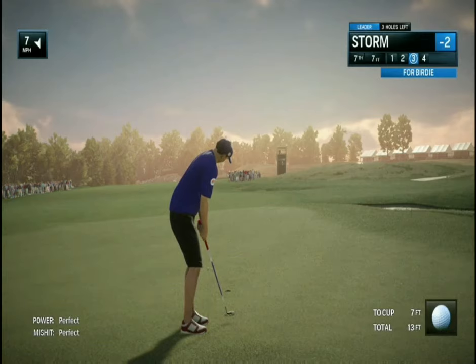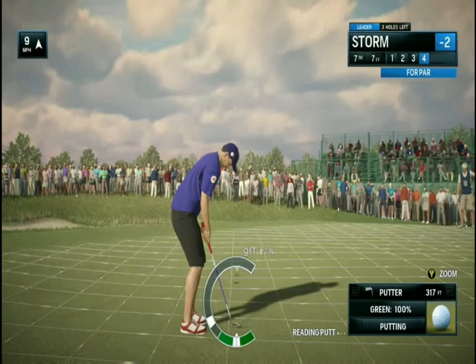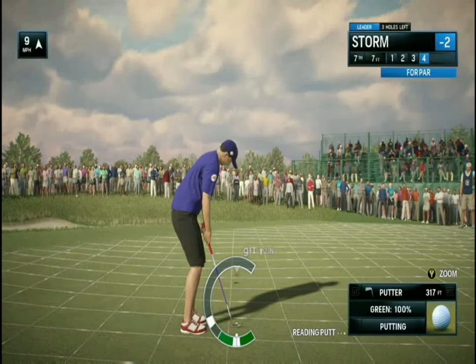Oh, just missed. Well, that would have been a bonus had it gone in, but still, reasonable chance for par. He can't believe it. Yeah, there's no damage. You're not going to birdie every hole.